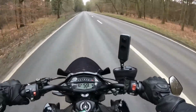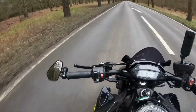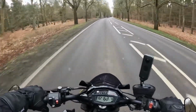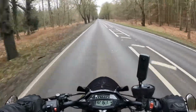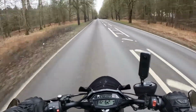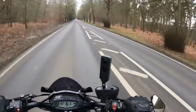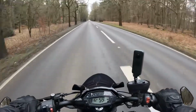But it's not an uncomfortable place to be. I mean, as you can tell, my knees are quite high up, to be fair, but I don't find it an uncomfortable position. You do after a while start to ache a little bit, and you have to be able to stretch your legs, but compared to a full sports bike, it's a lot more comfortable, I find anyway.